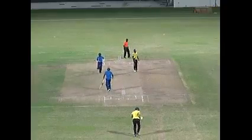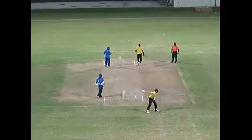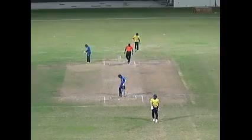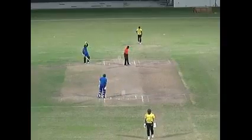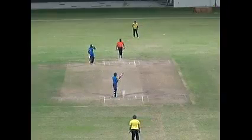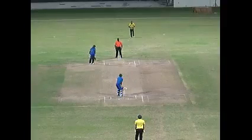And Bramble is hitting this one off the outer portion of the bat. A thick outside edge. It goes down to third man. And he's able to come through for a single. So one more to the total. It's up now on to 54, I think it is. Yes, it is 54. 54 for 6. We're in over number 12, being bowled by Powell. So, after this one, there's what? 7 overs or 8 overs to go after this one.